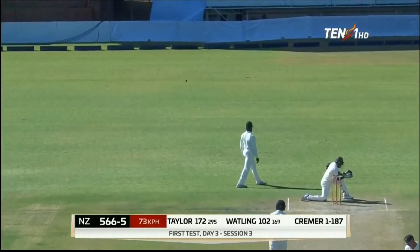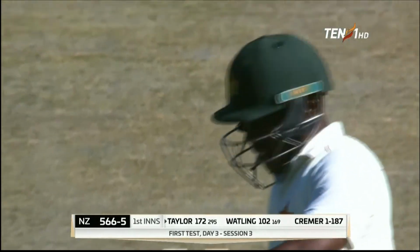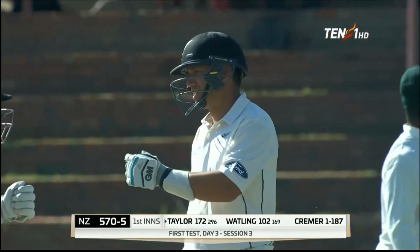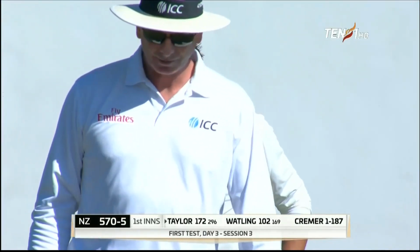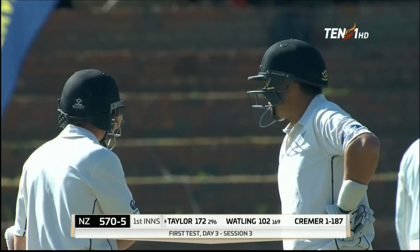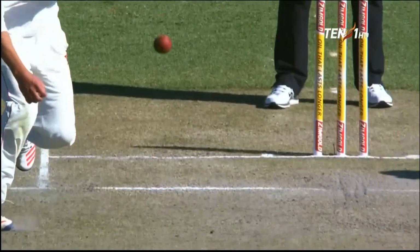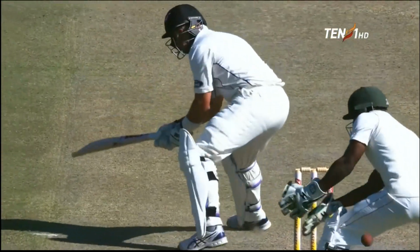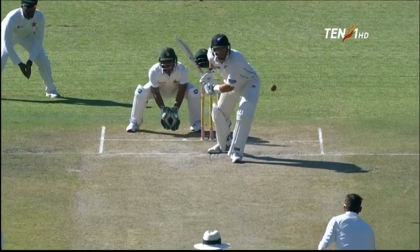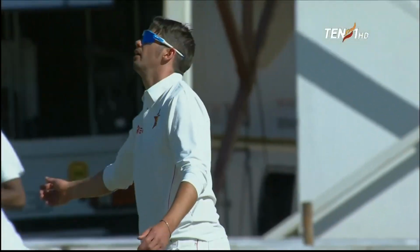Yeah, difficult stumping chance. And Taylor just losing his balance. Difficult one though, that was dropping for the keeper. Doesn't quite get across. Doesn't get the feet moving. He needs to be getting across. Yeah, just there too late.